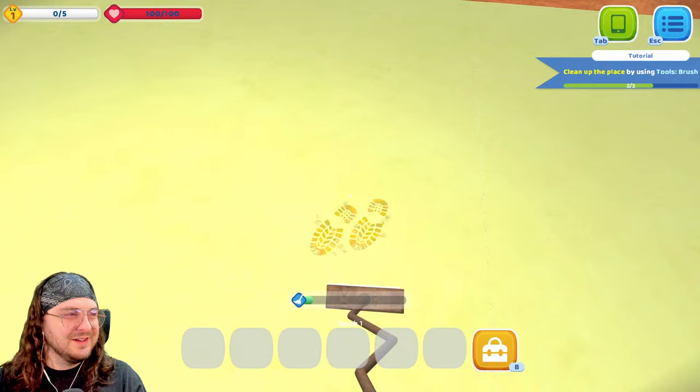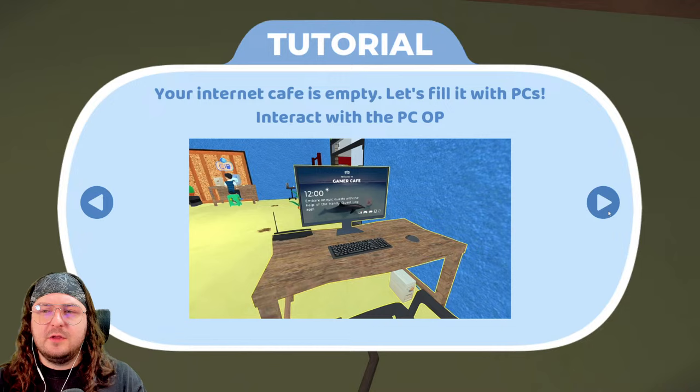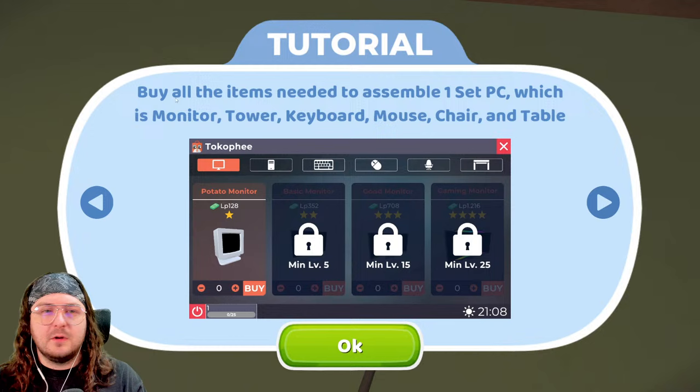So your internet cafe is completely empty. Let's fill it with PCs. Interact with the PC. Click the Tokofi app. Buy all the items needed to assemble one set PC, which is monitor, tower, keyboard, mouse, chair, and table.